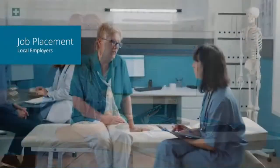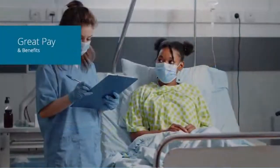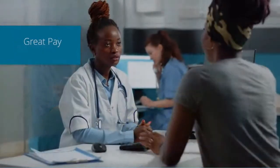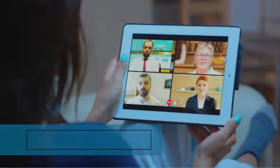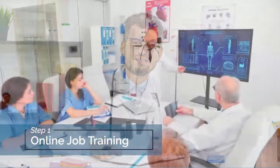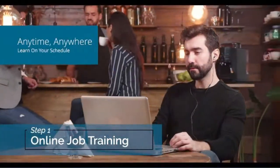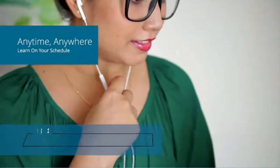Our Ready to Work career training program will take you from the classroom straight into a job. We've teamed up with local employers to help build their healthcare team with new candidates just like you. With great pay and fantastic benefits, landing a job with our partner employers will be as easy as 1, 2, 3. Step 1. First, you'll complete the online job training to learn the foundations you need for success in healthcare. The online training has been set up to be completed anytime, anywhere, on your schedule.